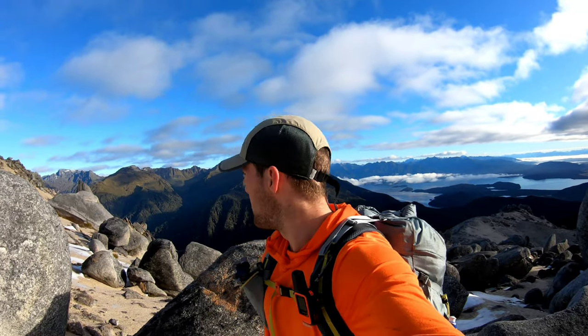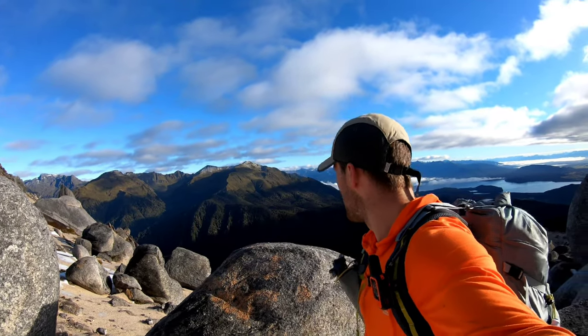But yeah, it's a pretty sick landscape. Haven't really been anything like it before. So yeah, it's really cool. And you get an epic view as well. I mean, look at that. Lake Manapouri. Looks pretty sick. Yeah man, loving this. Sun's just come out as well. Whew, yes. That's what we'd like to see.